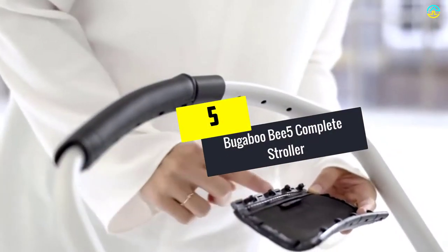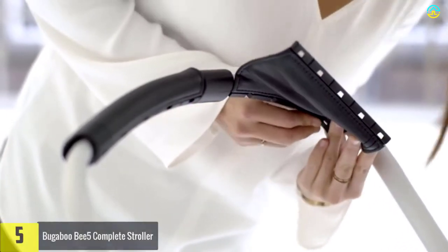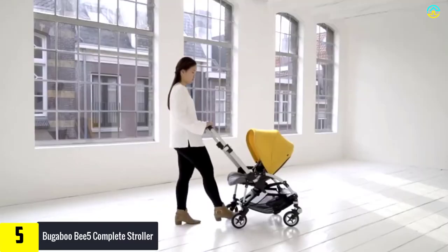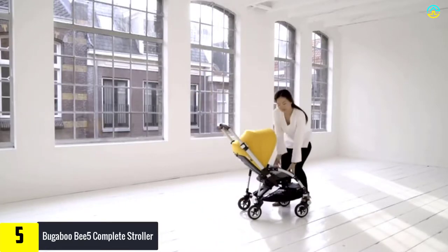Starting at number 5, we have the Bugaboo B5 Complete Stroller. Weighing about 20 pounds, it is known to be the most compact and lightest stroller. By choosing this unit, you can take a trip while navigating around the city.